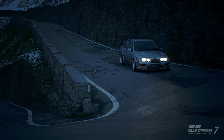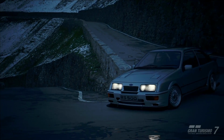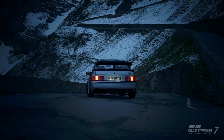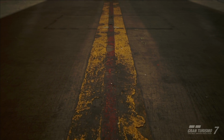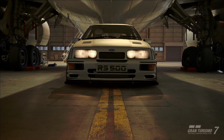So the ultimate question we have to ask ourselves is whether or not we should smash or pass on the 1987 Ford Sierra RS 500 Cosworth, and I hope that I speak for everybody when I say we should absolutely smash on this car. It is only 200,000 credits, and you get the opportunity to own a piece of Cosworth race history in your Gran Turismo 7 garage.